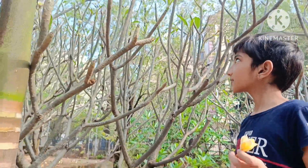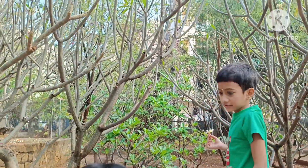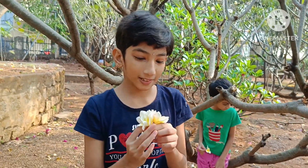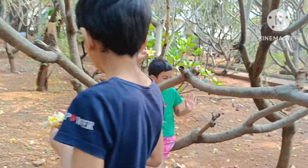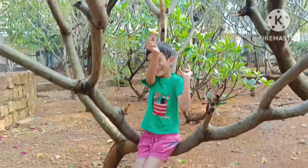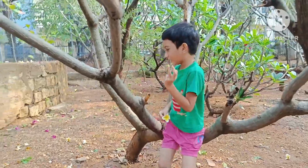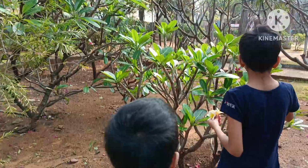See, there is one leaf. Got so many flowers. Mama, this fell down. I sat here on this tree, the flower tree. It's so funny. See, friends. See here, friends.